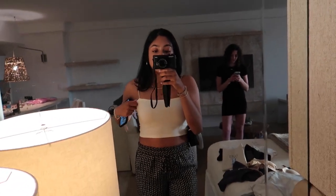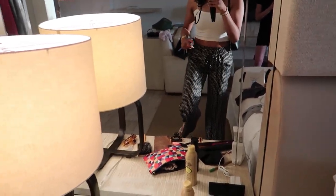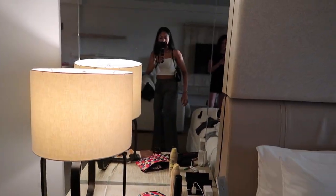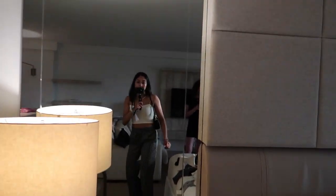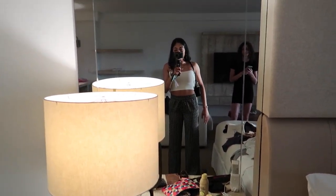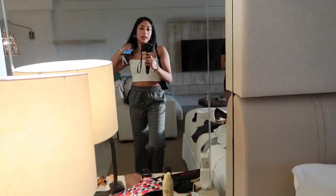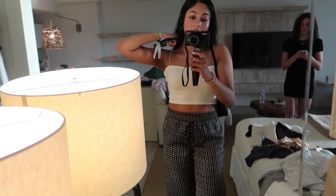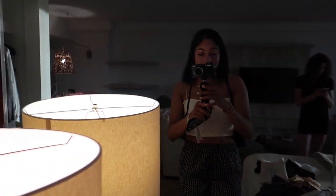So let's start with me. Okay, ready. Top is H&M, pants are Zara, and shoes are also Zara, really cute. And I just love the whole fit. It's really come together and feels very Nobu. Yeah, it really does. And I sleeked my hair as much as possible with the humidity.